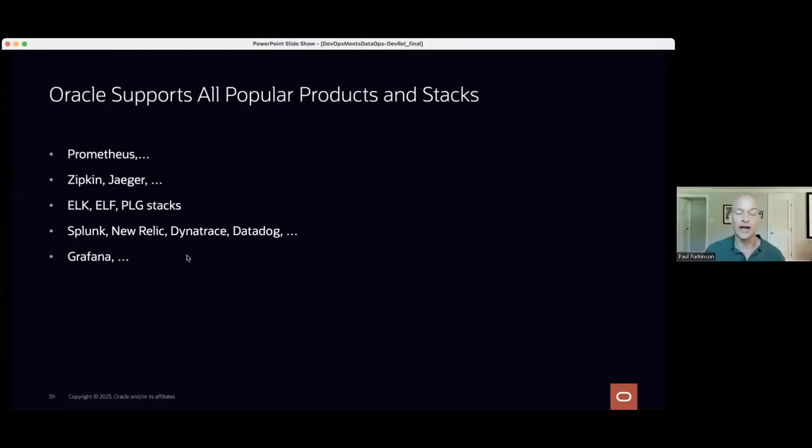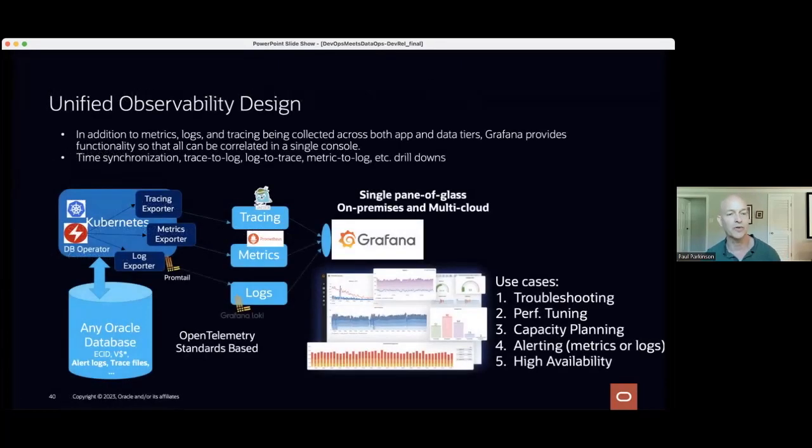Sorry for the interruption. No, it's perfect timing, because that's what this slide is trying to say. I just put Datadog here, but that's the idea exactly. Datadog's extremely popular. It's top of the list as far as what's used with Oracle and what we're talking about here. Great question, though. Thank you.